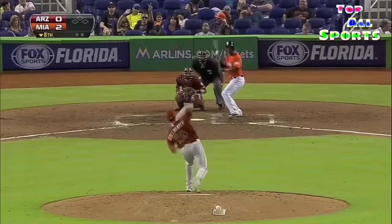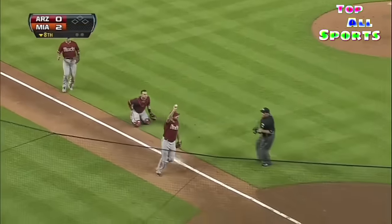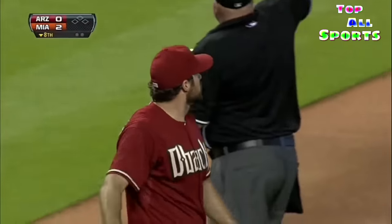I'm not sure. Echeverria pops up the bunt. Montero, Miggy time. Josh Colemanter has it. One away.